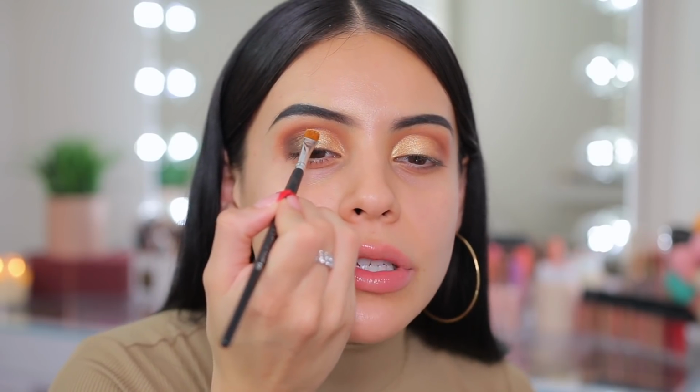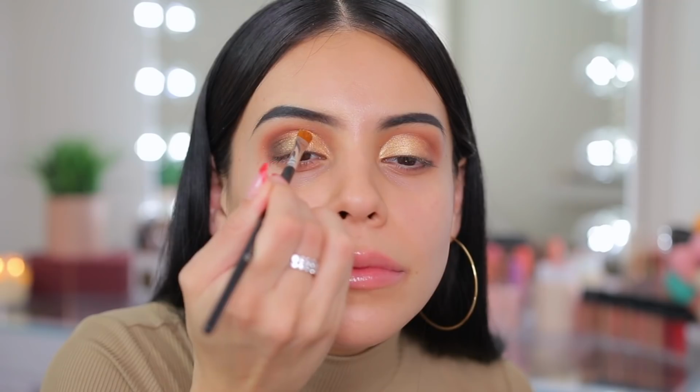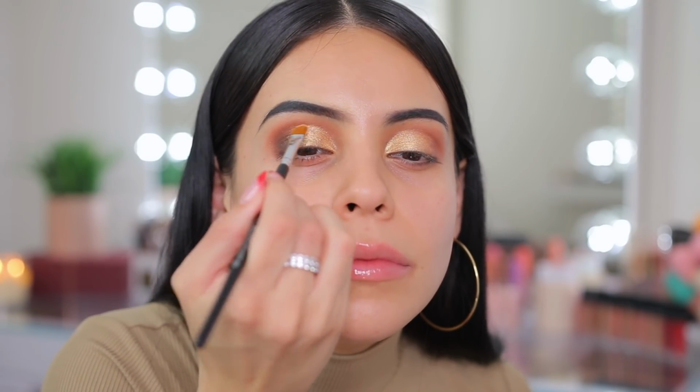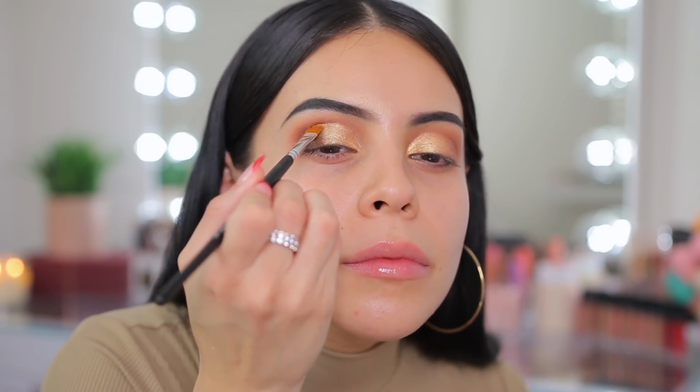So I'm gonna kind of give myself the illusion of a cut crease and sort of as if I applied a glitter liner, but just with the eyeshadow. So what I'm gonna do is take that color and just run it right in this area and just very lightly bring it out. Just like that. So you guys know, if you watch my videos, I love to add glitter liner to my look. Sometimes I will just add it right here because it just adds a little extra pop.